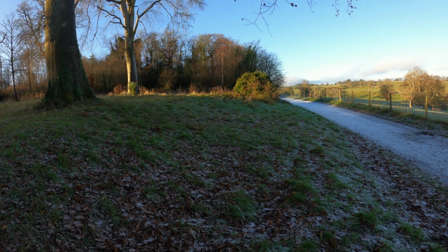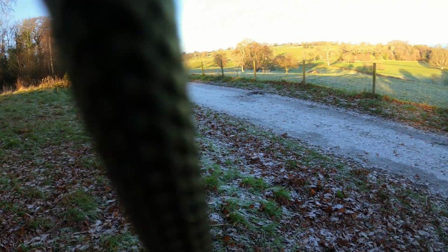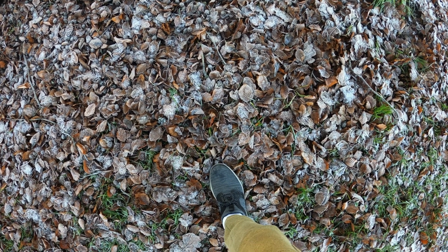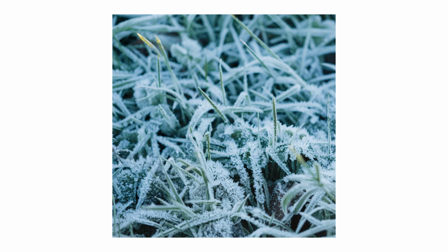And these leaves are also really cool too. Some serious frost on them. I love shots like this. I'm literally just filling the frame with all these frozen leaves.